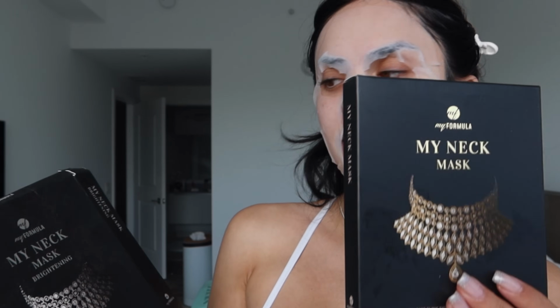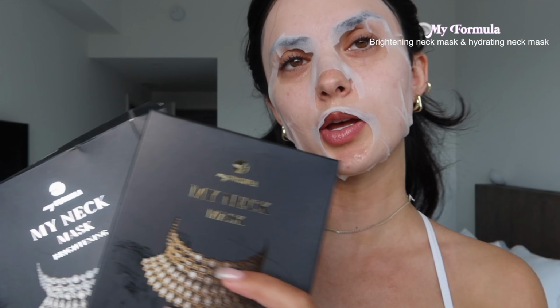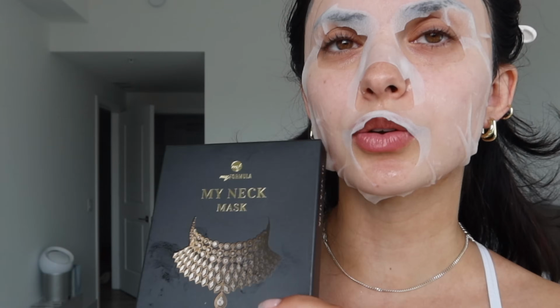Then I got something really interesting from them. I have the My Neck mask and the My Neck brightening mask. The first signs of aging always show up in your neck, so it's really important to take care of your neck. And every time I do my skincare, I try to make sure to do my neck area. So I have these two from the brand called My Formula. The brightening one is with vitamin C to really target signs of aging and rejuvenate the skin, and then this one is more hydrating in order to bring back moisture. I'm actually going to be doing both.